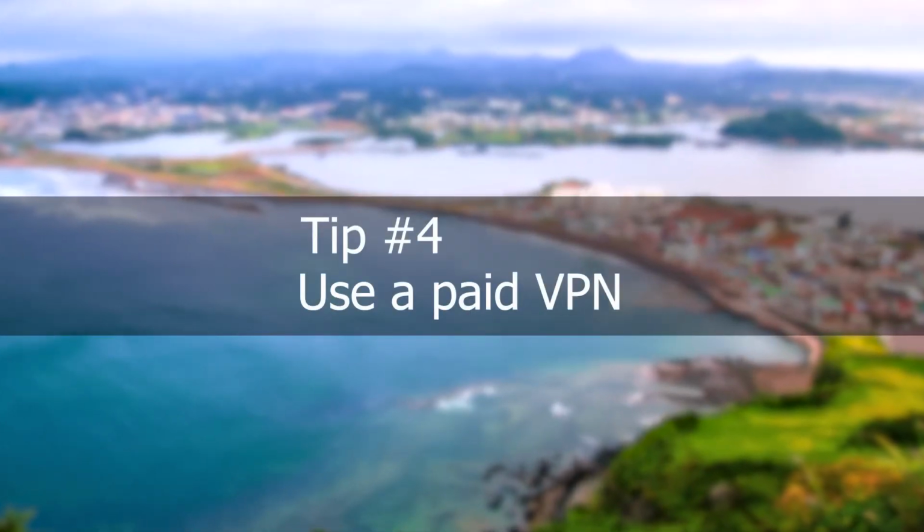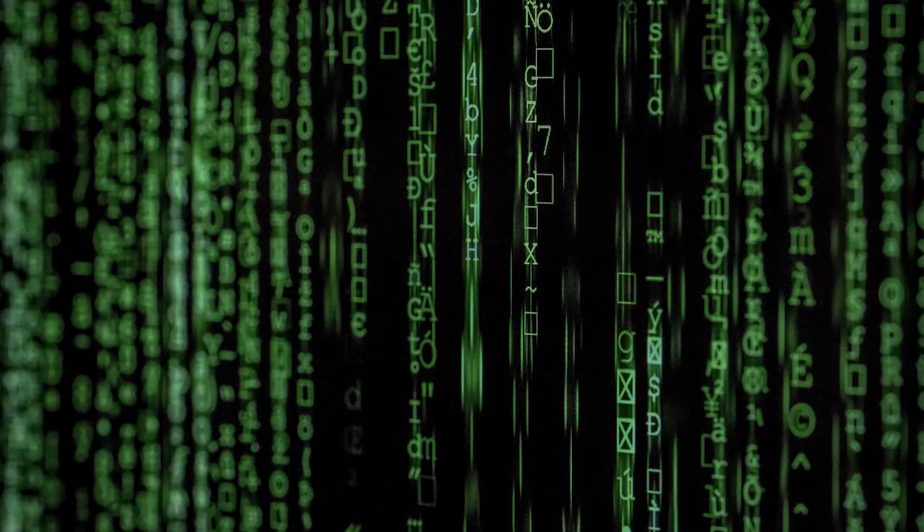Also, you should use a paid VPN, virtual private network service, when connecting to any unfamiliar Wi-Fi. A VPN encrypts all of your web traffic, so anyone monitoring you will see nothing but gibberish. Use a paid VPN because free versions likely record and sell your information to turn a profit. That's how they make their money, right? Which eliminates much of the privacy benefits offered by a VPN in the first place.